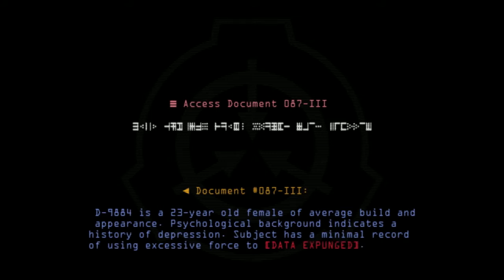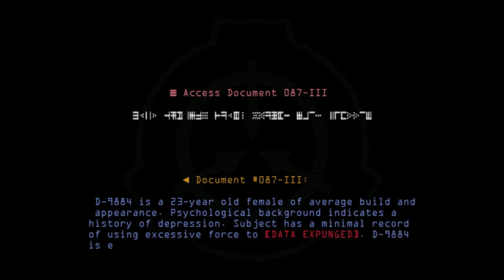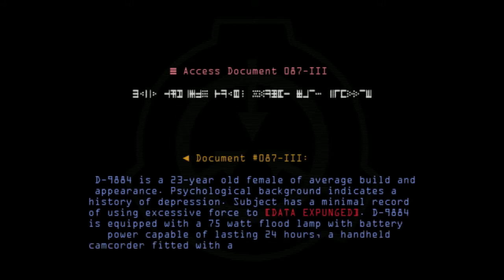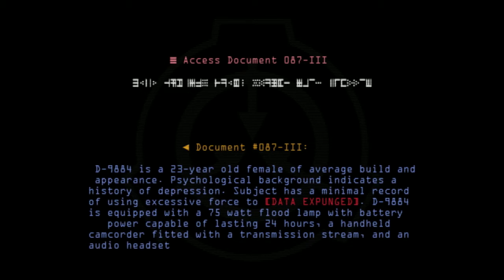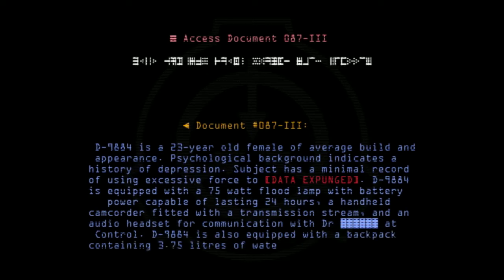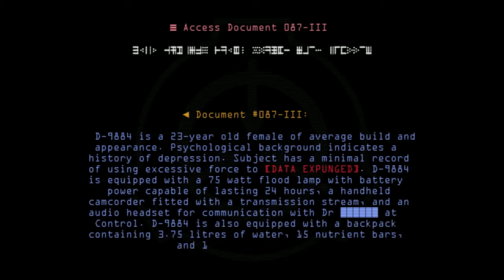Data expunged. D9884 is equipped with a 75-watt flood lamp with battery power capable of lasting 24 hours, a handheld camcorder fitted with a transmission stream, and an audio headset for communication with Dr. at control. D9884 is also equipped with a backpack containing 3.75 liters of water, 15 nutrient bars, and 1 thermal blanket.